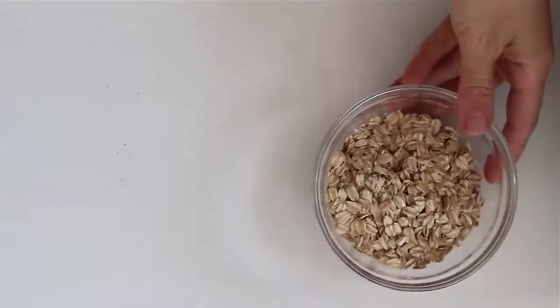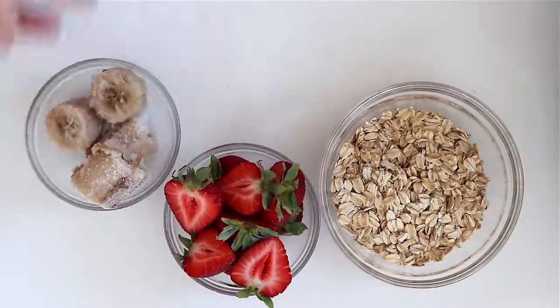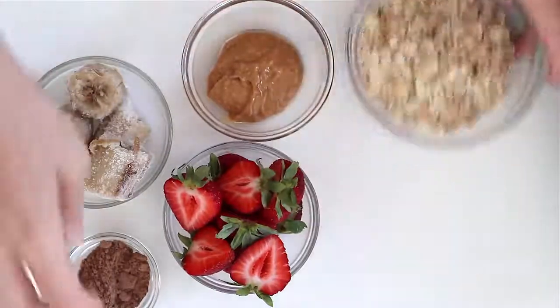For our breakfast today, we're going to be needing 3/4 a cup of rolled oats, 1 cup of sliced strawberries, 1 chopped banana, 1 tablespoon of cocoa powder, and 1 tablespoon of natural peanut butter.